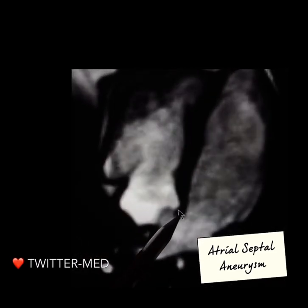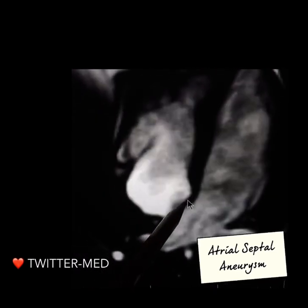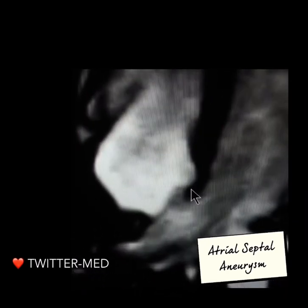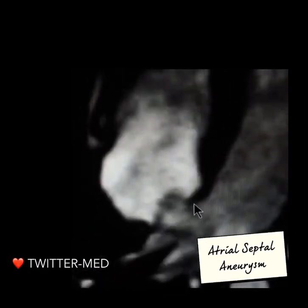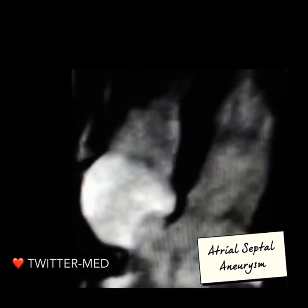Now what we see is the atrium, right and left atrium, and separating this is the atrial septum. And there is an aneurysm within the atrial septum, which we see right here. This aneurysm is bulging into the right atrium. You see it kind of like a bungee cord, just opening and closing. We're going to speed it up, and hopefully we'll see it even better.